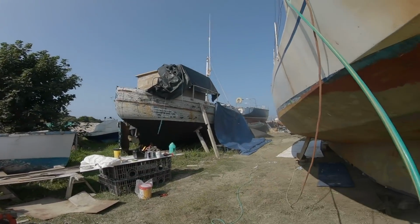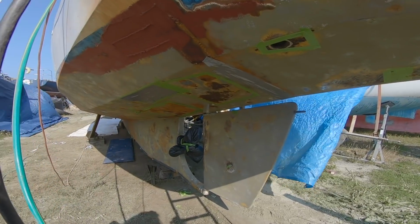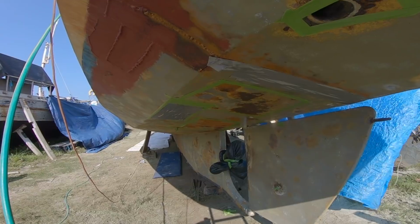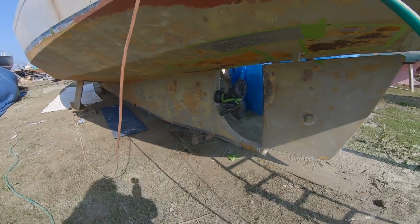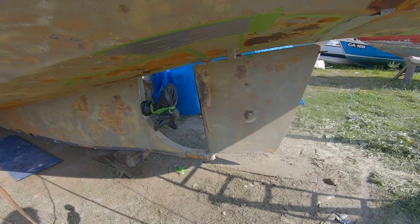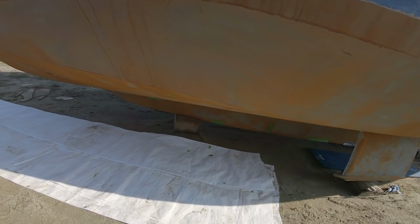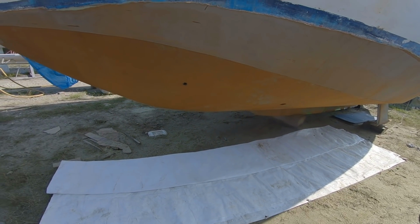Right, I can't put it off any longer. I'm ready to paint. I'll just show you the boat before I start. So the green areas, you can see them, where it's been taped off. I know that they need cutting out. I have taped the prop off. But it's well and truly ready.